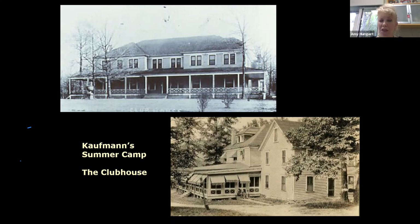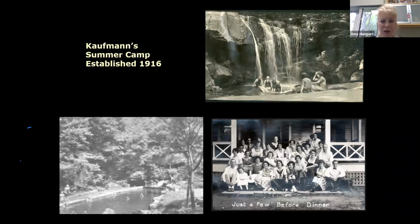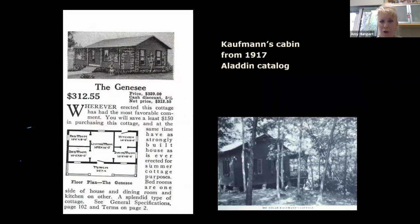You could buy in for $7 a week and come out and enjoy some of the various activities that they had on the property. And Edgar and Lillian found that coming out here to the Bear Run property was something that they very much valued and enjoyed as well. And in fact, in 1923, they would also build a cabin on the property. And it was a small, very basic cabin.